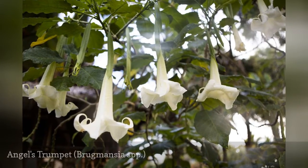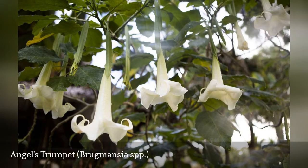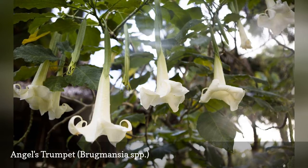Brugmansia is a large, tree-like plant with 8 to 9-inch blooms that dangle upside down and give off a citrus floral scent that is most pronounced in the evening. Bring indoors to overwinter in cooler climates.